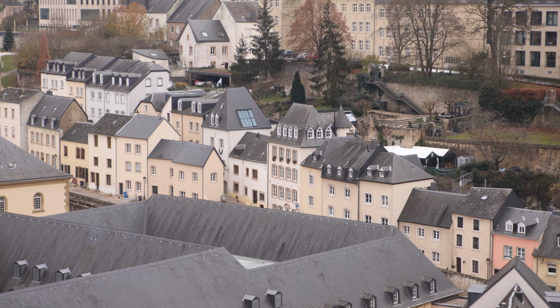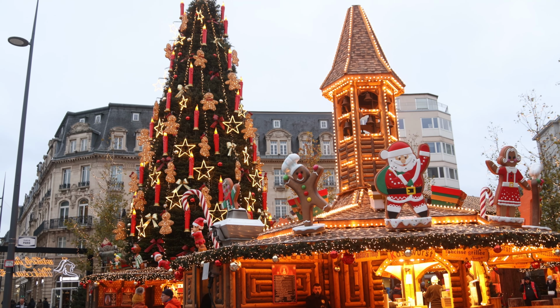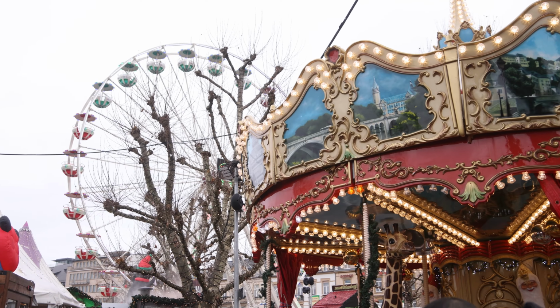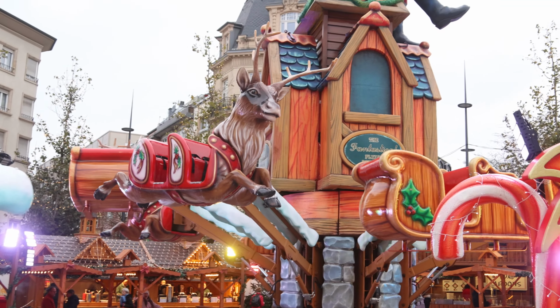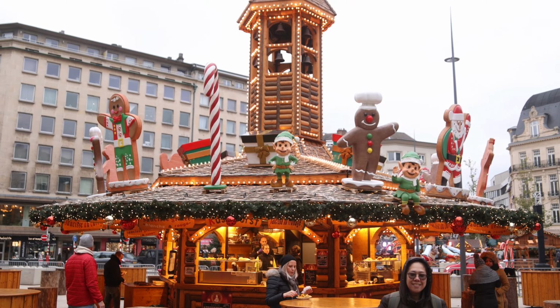So, anyways, guys, that's about it for my market tour here in Luxembourg City. Overall, Luxembourg had some of the biggest displays, like the Ferris wheel and a lot of these rides and some of the markets, especially the Constitution Plaza. It was like a mini fairground there. And it also seemed to be a lot of activities, again, with the Ferris wheel and a lot of these rides for kids, and then just these giant displays with different Christmas decorations. And yeah, so very cool.